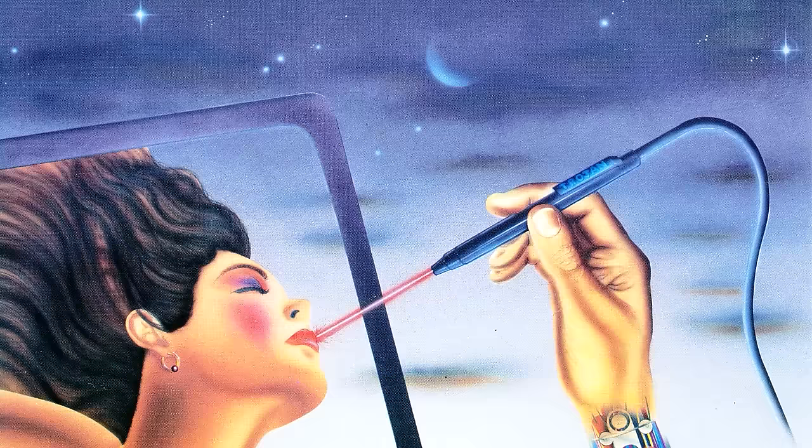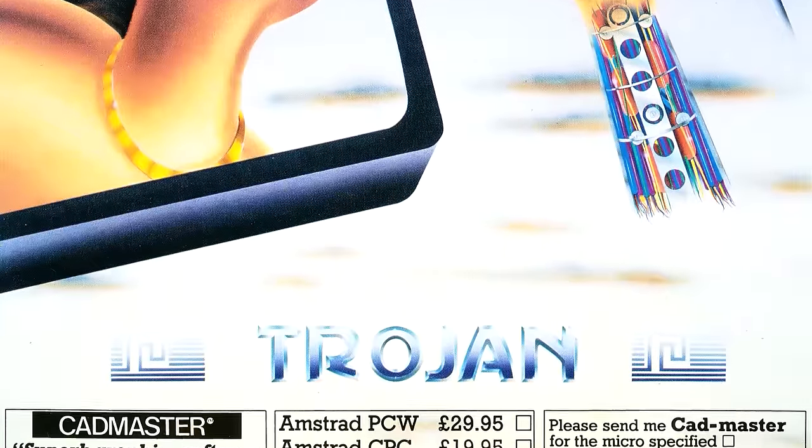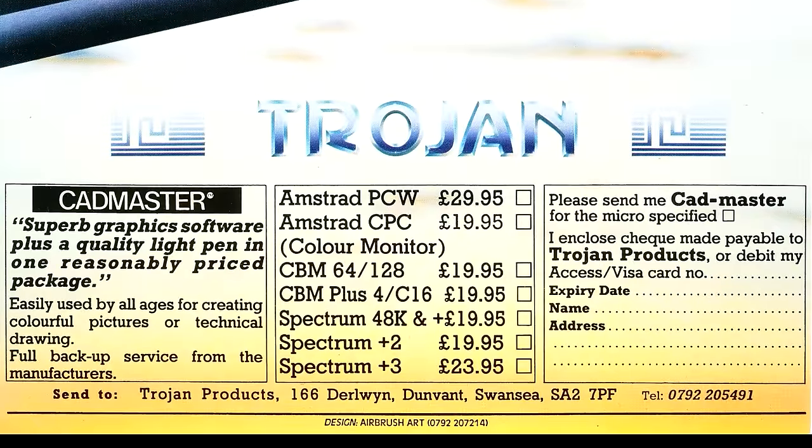My brother already has one of these on his Spectrum. It's very slow, but it does work, though I prefer my AMX mouse. The versions on more powerful computers are impressive. I pick up a flyer.